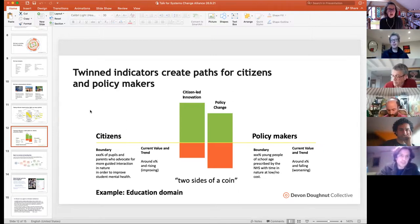But anyway, just to backtrack a bit to this slide. This is an imaginary slide, in the sense that we haven't actually tested this, but in order to arrive at some understanding of a benchmark for how we would measure shifts in these domains, we wanted to set up boundaries that we could measure from. So for the citizens, it's the proportion of pupils and parents who advocate for more guided interaction in nature in order to improve student mental health. We had to have something we could measure. And for policymakers, it's the proportion of young people of school age prescribed by the NHS with time in nature at low or no cost. Simply by putting those in place, we could start to imagine what the pathways to action could be. And that's how we started to think our way into the indicator table that I will show you when I've completed this slide deck presentation.